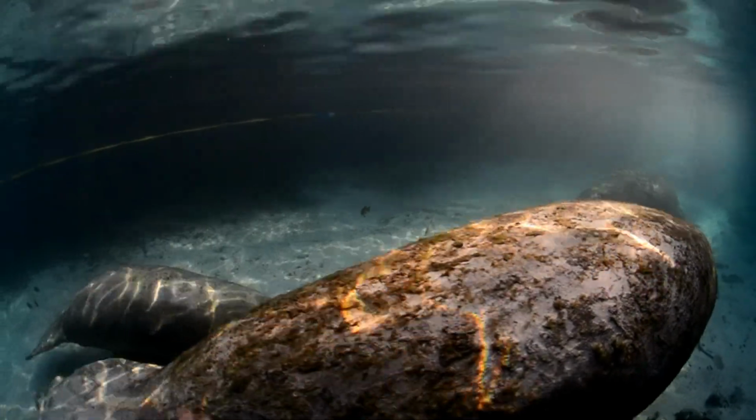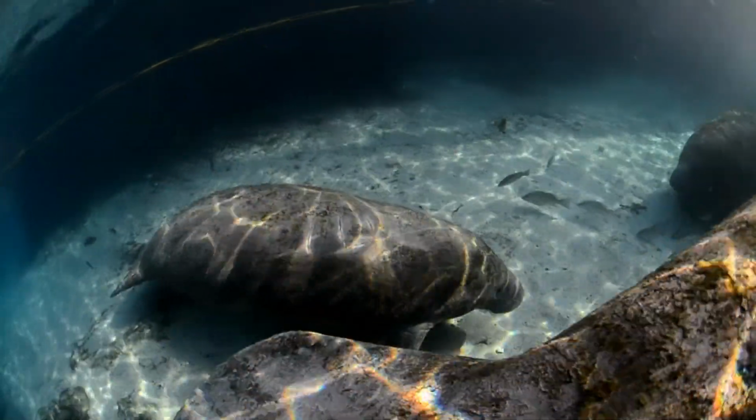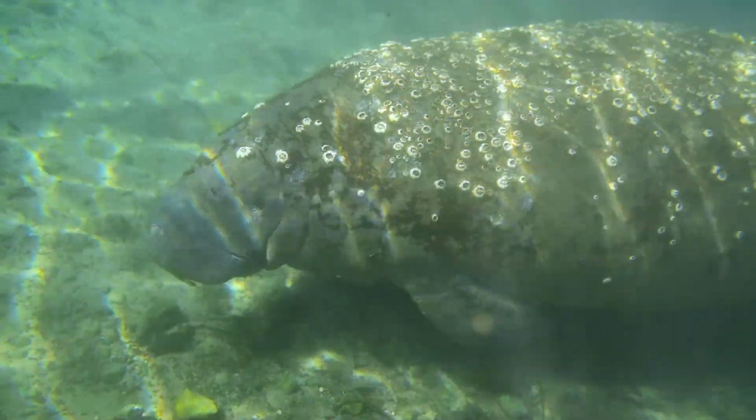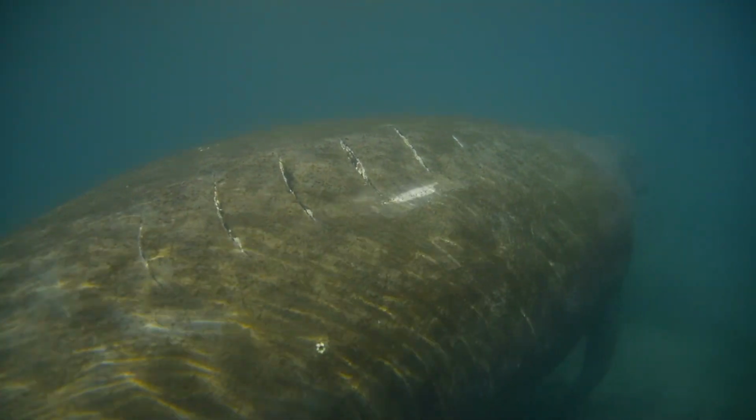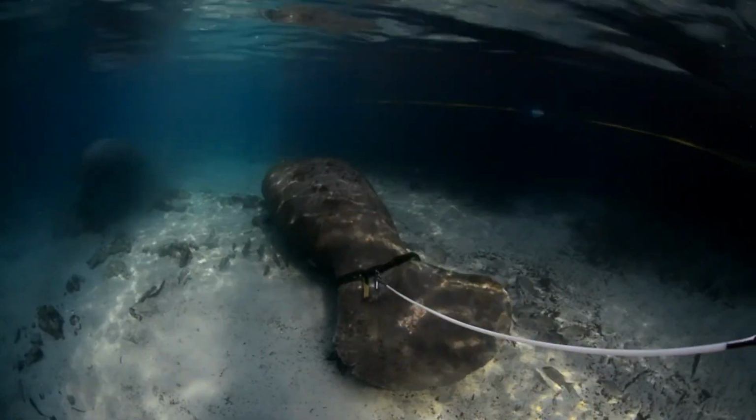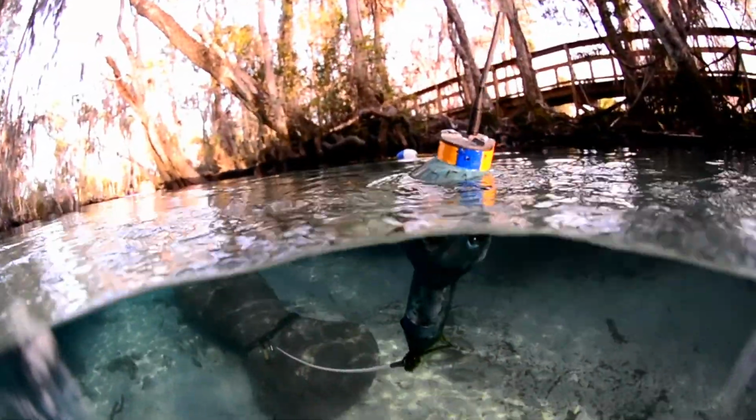I do want to remind everyone to be extremely cautious if you go to Three Sisters Springs or anywhere that has this many manatees, because they are there for a reason. You are not allowed to touch, harass, or mess with these manatees in any way, so make sure that you're being mindful and not creating a situation where they're going to be in trouble.